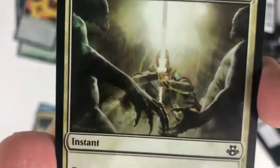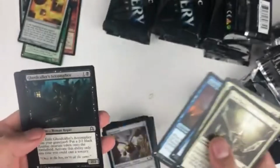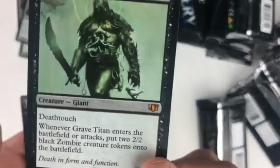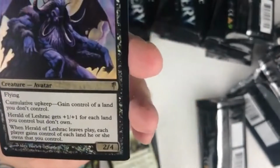Soul Parry, look at that artwork. It's just so nice. I love seeing the old artwork, like the old 90s artwork. That's what it's really about. And our mythic here, Grave Titan, and a foil Herald of Leshrac.